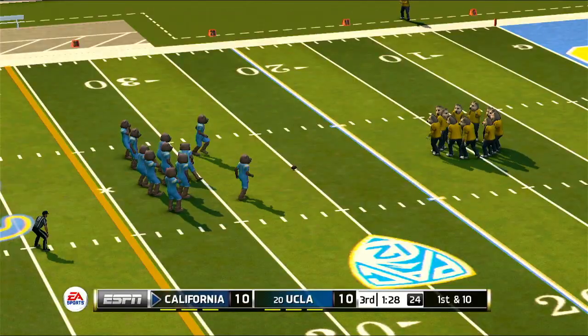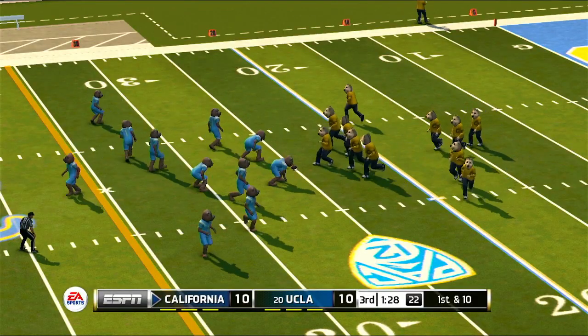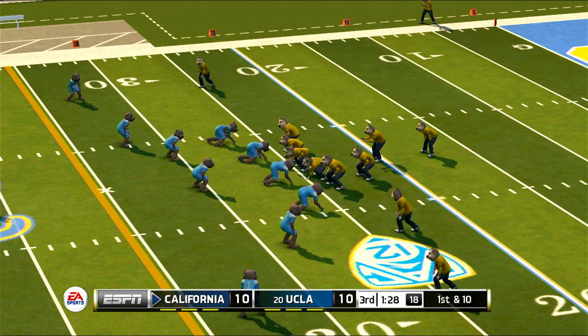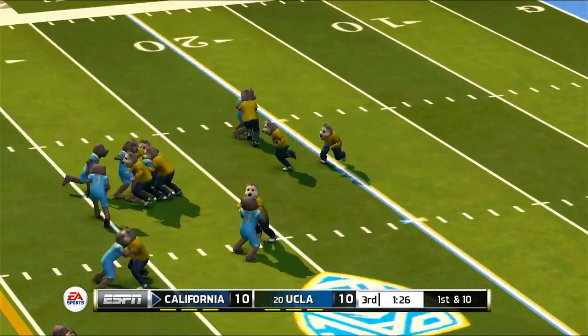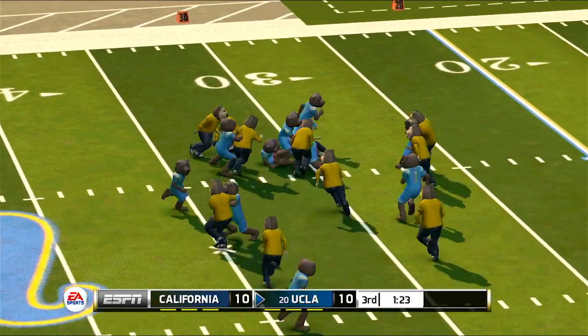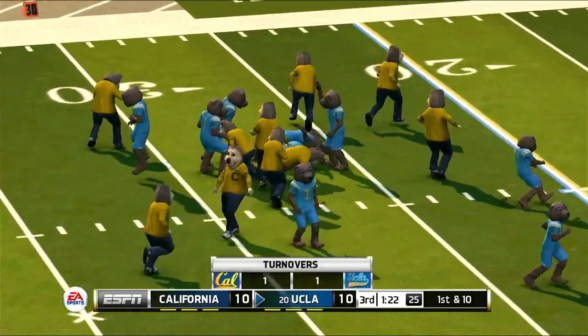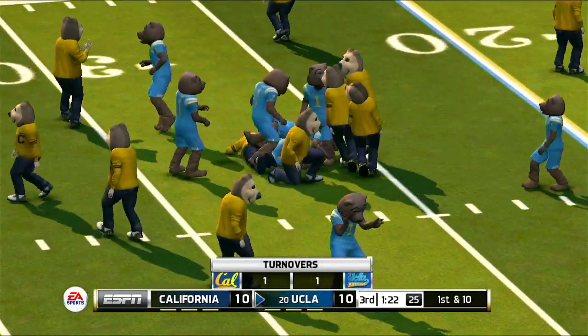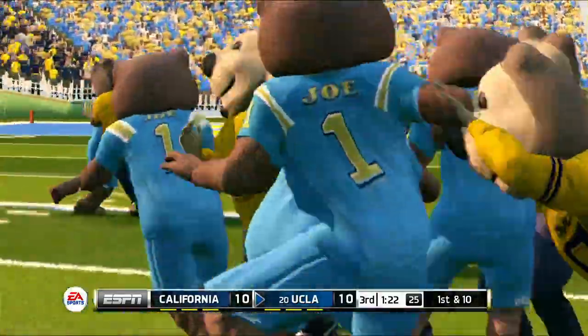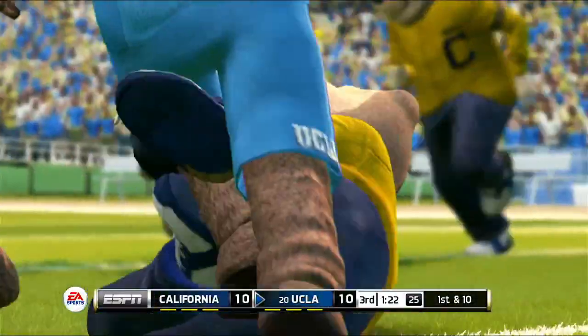You don't want to squander any possessions, but maybe now's the right time to dip into your bag of tricks a little. Think about some gadget plays to catch the defense napping. There's a fumble. The defense scoops it. And down he goes at the 27. The running back won't be happy that he lost the ball. He's got to forget about it and get ready for the next series. His offense is going to need him again.